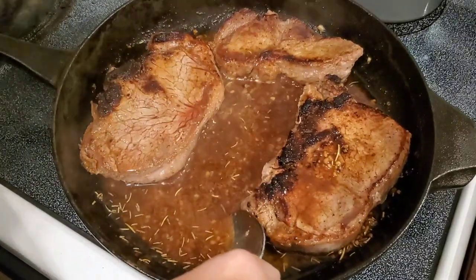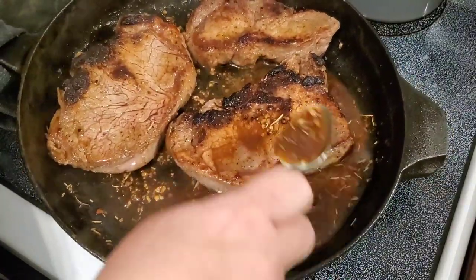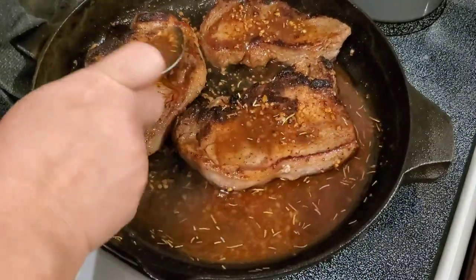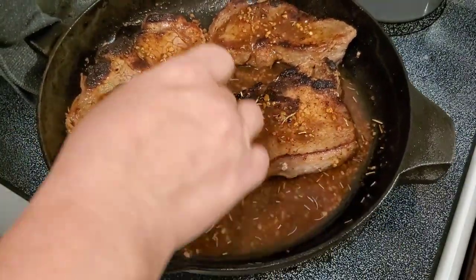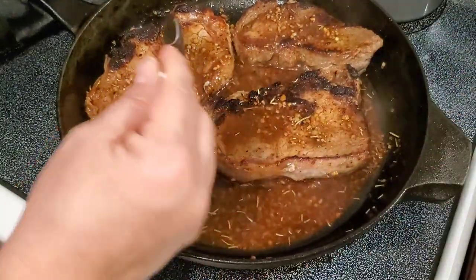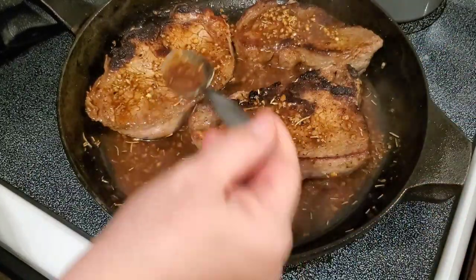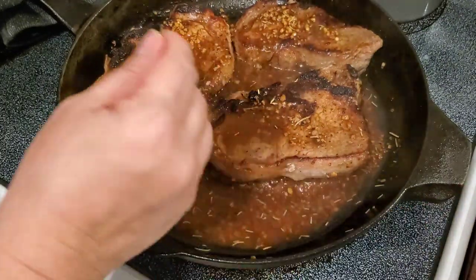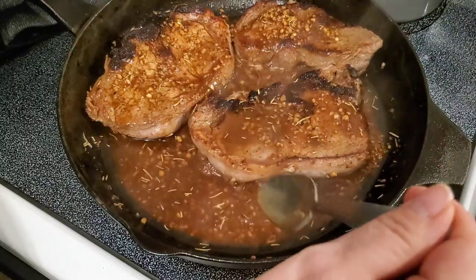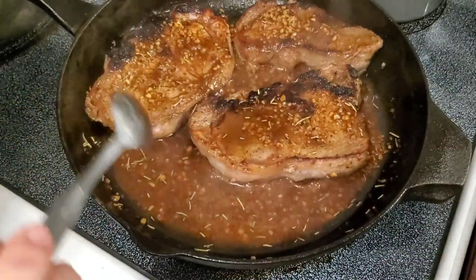All I'm doing is coming back every now and then and tipping my pan up so that I can get into all of those juices, and then basting these steaks with that. This turned out to be so flavorful, and my husband and son really enjoyed this. They said it was the best steak they ever had in their life, but I'm not sure about that. I mean, they were really good, but I think anytime we get something good at the time, it's the best we ever had in our life, at least according to my 12-year-old.